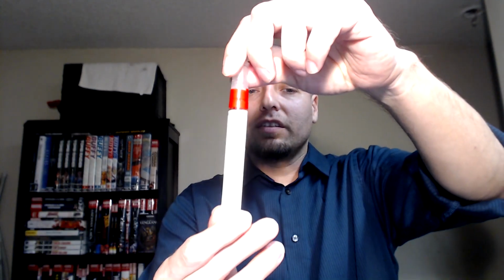Here it is, Noir Absolute Valentino. This is the color of the liquid in case you're curious. That's how it looks. Let me spray some up on my forearm. What I like to do with this one, I think it's very important how you spray it, especially with this fragrance because it has such a good sillage.